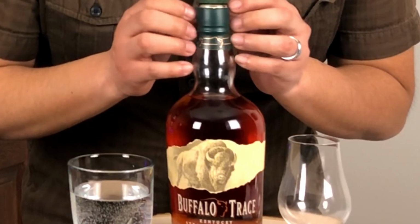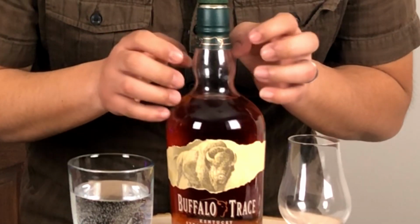Trace Bourbon Whiskey from Kentucky. As a matter of fact, did you know that there's more barrels of bourbon in Kentucky than there is people? Stay tuned if you want to learn more.